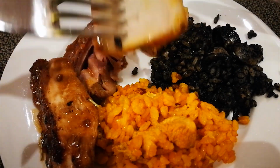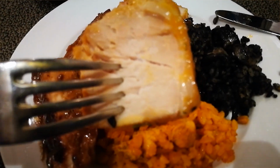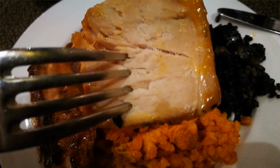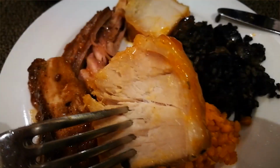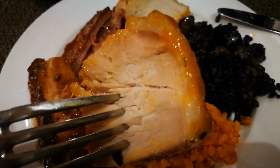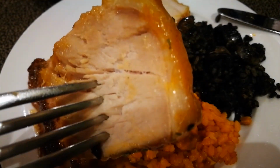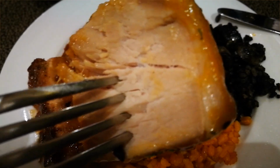Okay. I'm ready. Thinking that this is a bit dry though. I just stabbed my fork in it. It looks a bit dry, but we'll give it a try anyways. There's a nice ring of fat on the outside, right there. See that? I hope that's going to be enough moisture to save the dryness of the pork.